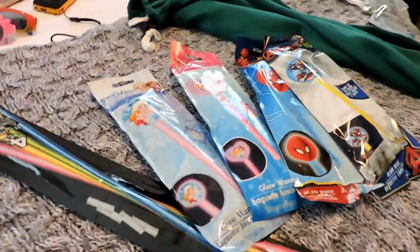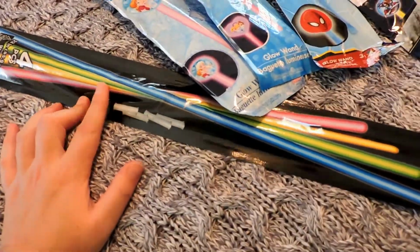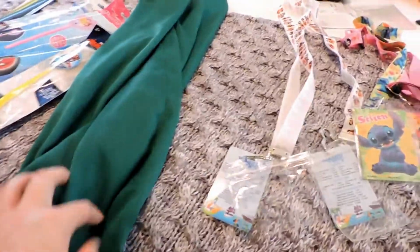Another tip I heard was to bring glow sticks. So we're bringing a couple glow sticks from the Dollar Tree, some glow necklaces to have at nighttime for the deck parties, a laundry bag to hang up in our closet there, just one that we always take with us on vacation.